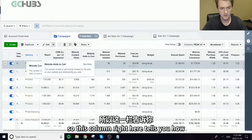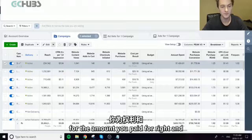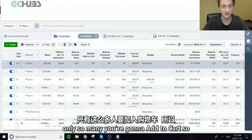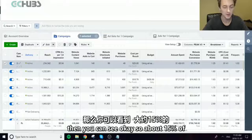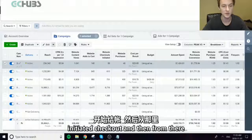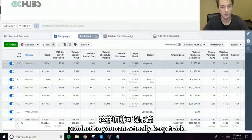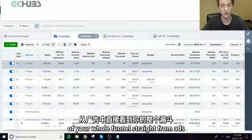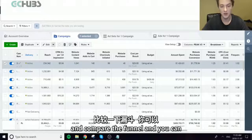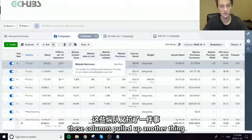So this column right here tells you how many people actually viewed your content for the amount you paid, right? And then it funnels down to add to cart. Out of the people who viewed your content, only so many are going to add to cart. So then you can see, okay, about 15% of people added to cart. And then from there on, you can see, okay, 66% of people initiated checkout. And then from there, 50% of people actually bought the product. So you can actually keep track of your whole funnel straight from Ads Manager and look at different campaigns and compare the funnel. And you can basically troubleshoot your campaigns this way. So it's really useful to have these columns pulled up.